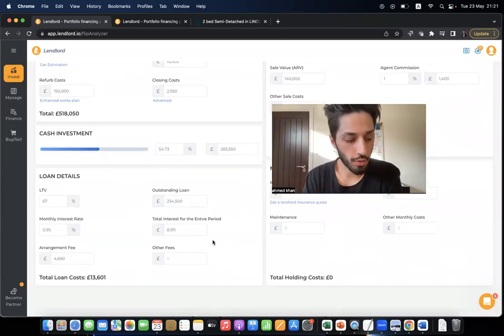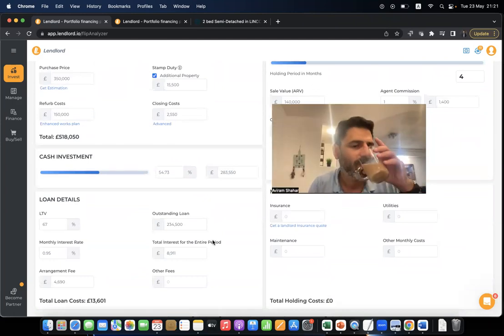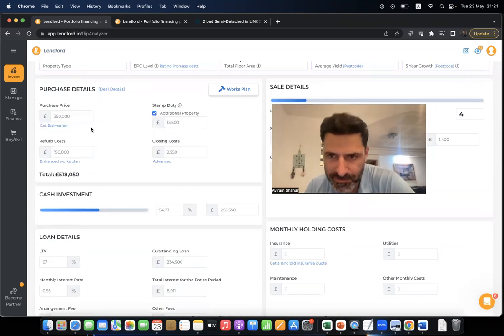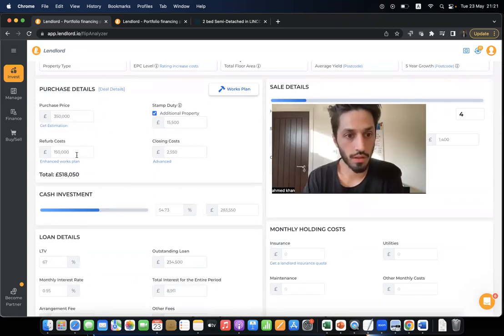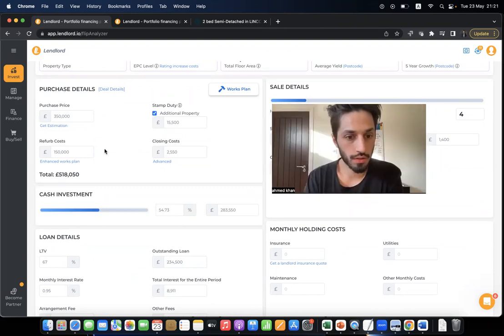Yeah, or you could try to get a refurb facility, I guess. What's that? Sorry, yes. Basically, you can take just the loan on the 350. Correct. Take a second advance, development or refurb facility on top. Yeah. All right.